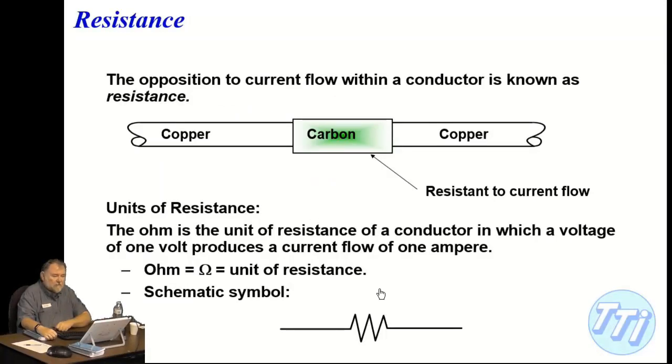What's opposition to current flow? Resistance. So what's resistance? Opposition to current flow. Well, what is it? Where do you see it? Everyone's tired. There's heat. Most resistance is heat. Anytime you have something that slows down the current, the electron flow, if I can use that convention, as the electrons are moving, they bump into something and they don't flow smoothly. That's called resistance.